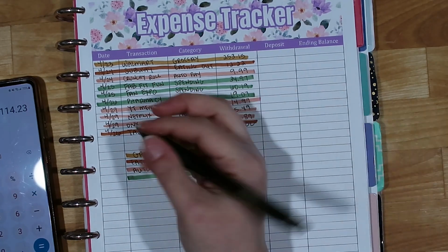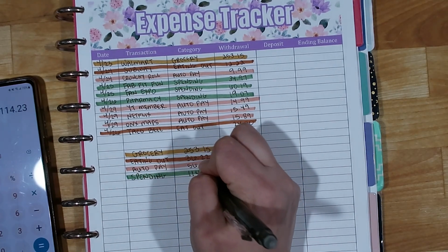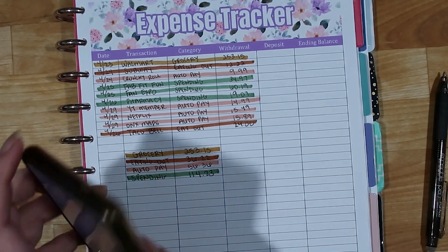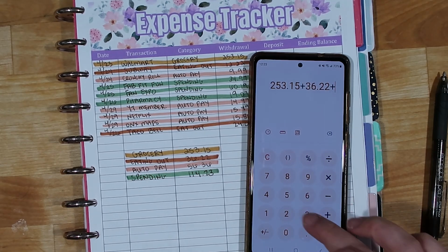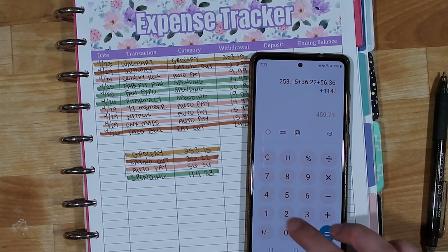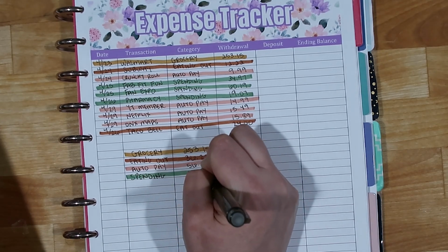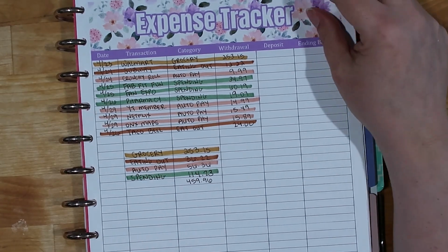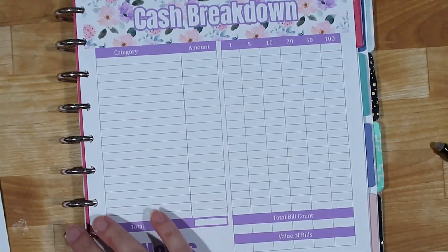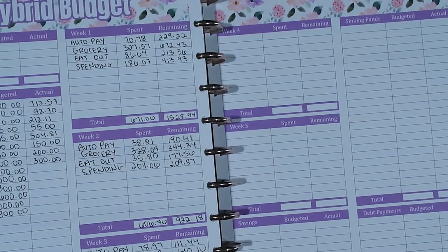So I will just go ahead and get that spending total in. And then we will get a grand total for our overall variable spending this week. For $59.96. So not terrible. Could have been better, but it also could have been worse. I'm going to go ahead and pull this expense tracker out now so that I have it to use as a reference. And I'm going to flip us back to my hybrid budget where I can plug all of this information in here under week 4 and close out our budget.